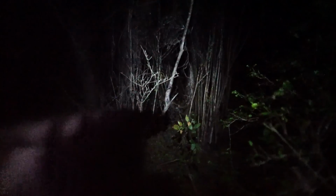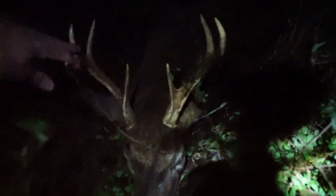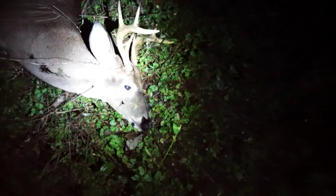He was working a scrape line right here, the same scrape line I've been hunting. I see a white butt right there. Shot just came out a little far back.